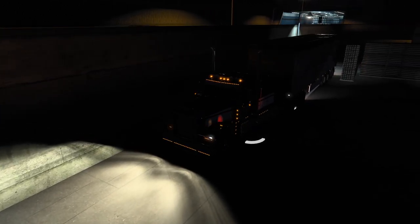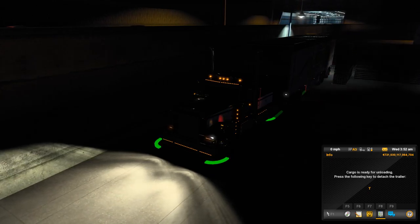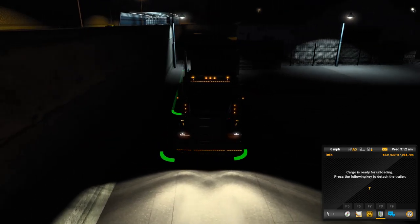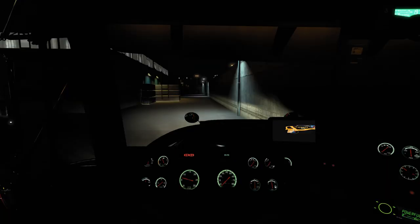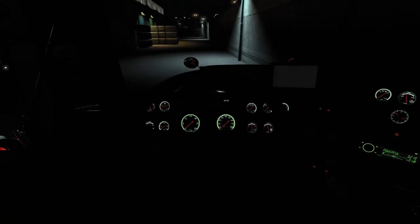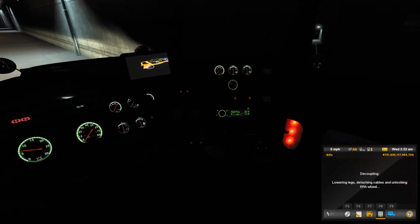I don't know if I'm gonna like that. It's been a little bit over too far, I think. I mean, they'll accept it, but I really don't like that parking job. Oh, what am I doing? That's not my trailer. I don't know what I was thinking.